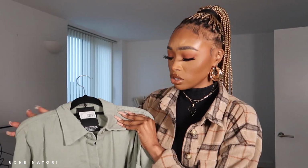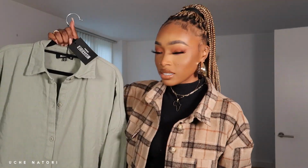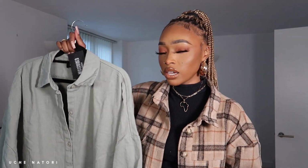This is the last piece, and annoyingly, I don't know what was going through my head when I was trying everything on. I didn't try this one on. This is so annoying. So I haven't actually got a cutout clip for you, but I will insert pictures of the model wearing it. It's actually like a cord. So the top, I got in an 8 because I wanted it to be fitted to some degree. I love this color. It's like a khaki color, but not like a deep khaki, more like a light khaki.